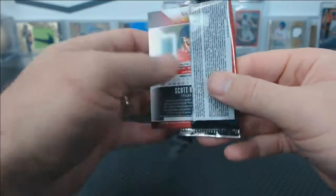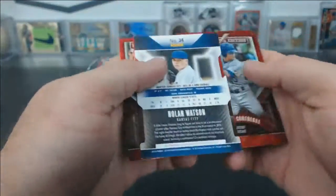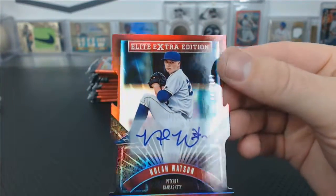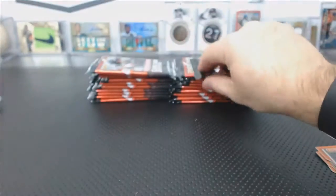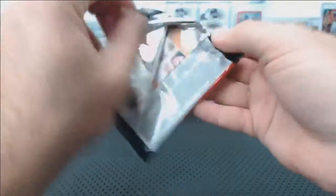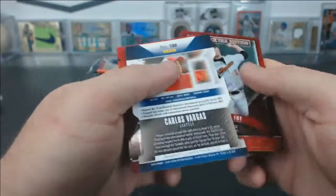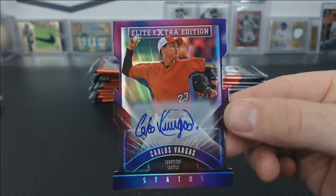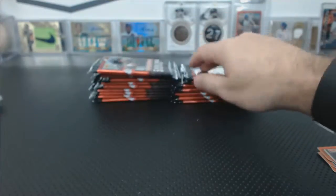Nolan Watson. 2/100 die cut auto. So after this, I'm going to do a hit recap and then random the USA jerseys and autos. And then, I don't know, can we do Court Kings? What are we down to now? 13 in Court Kings. Carlos Vargas. Purple die cut auto to 75 for Seattle.